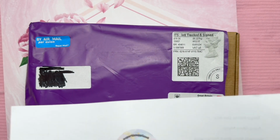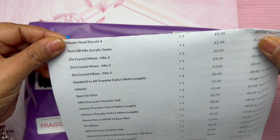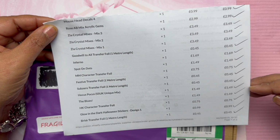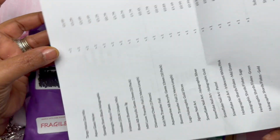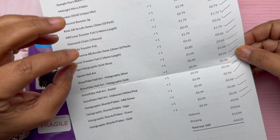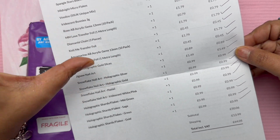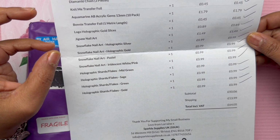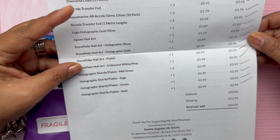So let me just go like this. These are the things that I ordered. And if you go in the back, here are the other things that I ordered. It looks like a lot, but it's a lot of small things. So don't be like, oh my God, Deb, you bought a lot. No, it really isn't a lot. It's just a whole bunch of little things.